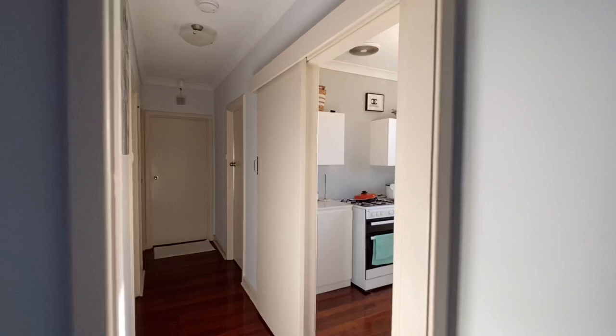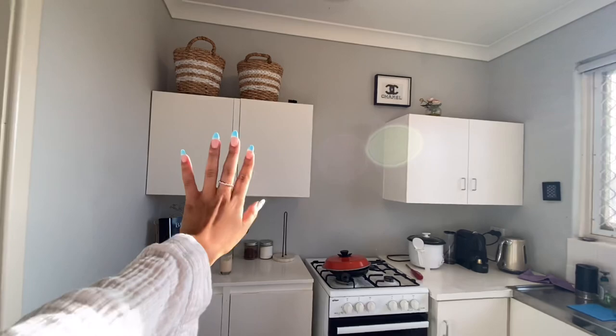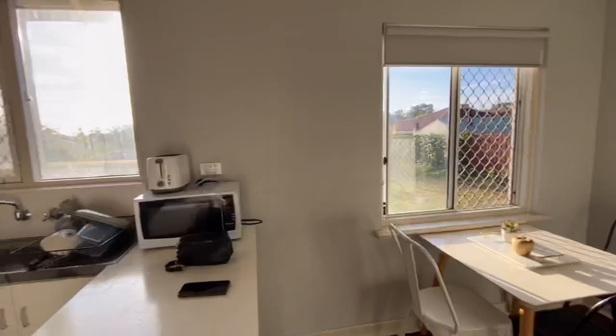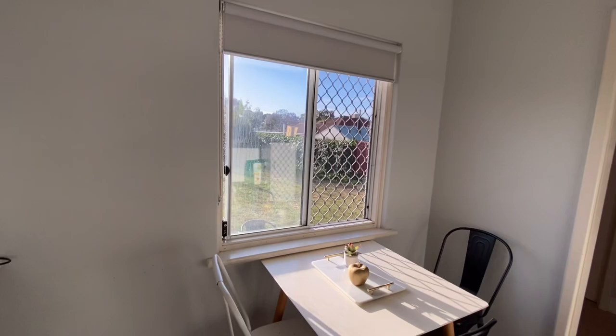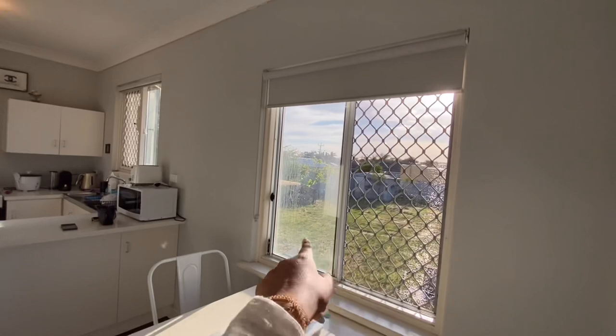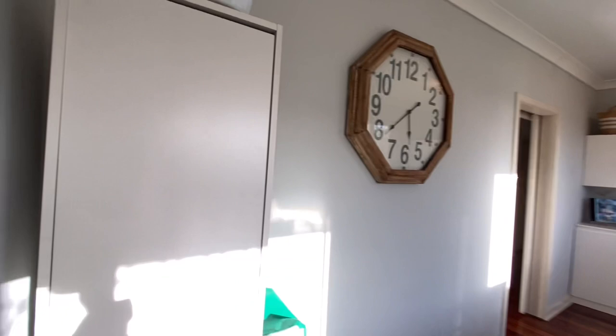So when you enter, here's the kitchen. We have the gas over here. We have our stuffs in here. Stuffs to eat, plates and glasses, and the dining. This is my favorite part of the day, especially during the sunsets. It's pretty cute in here. And that's the backyard we have. It is huge, but we don't usually use it. So that's the kitchen. And we do have some storage over here as well.